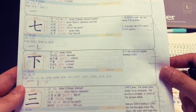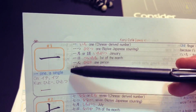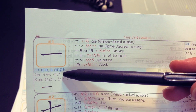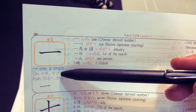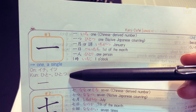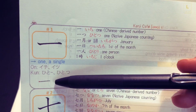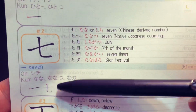And yeah, let's go through it quickly. We have the kanji, the English meaning, onyomi, which is the Chinese reading, and kunyomi, which is the Japanese reading. That's why it's in katakana, because it's kind of foreign. And that's why it's in hiragana, because it's native to Japanese. Here's the stroke order with a red dot. Start with the red dot, you can see here and such.